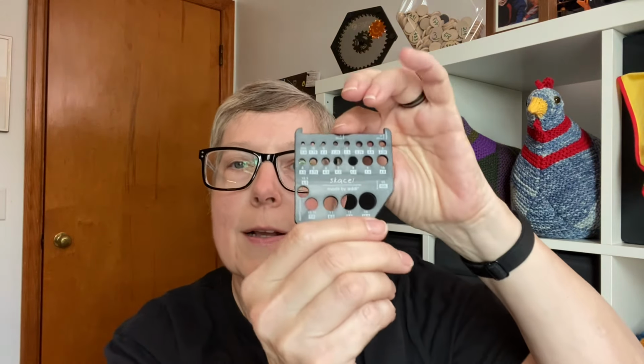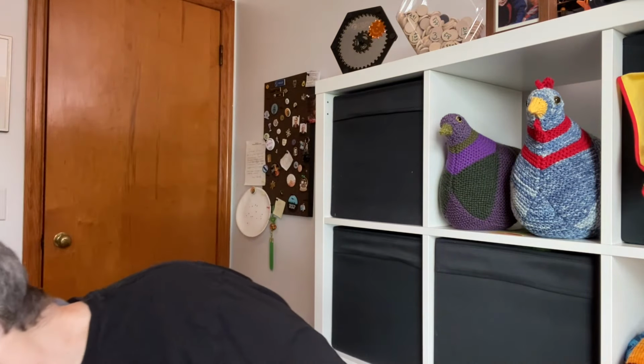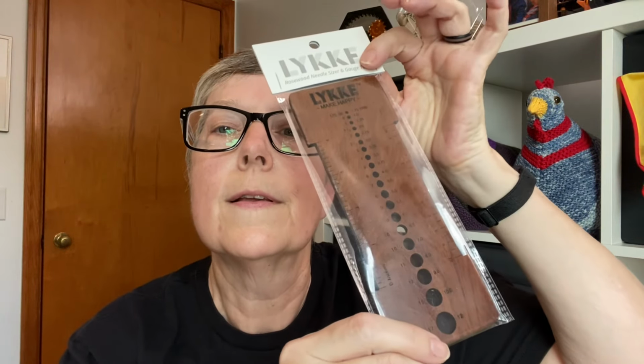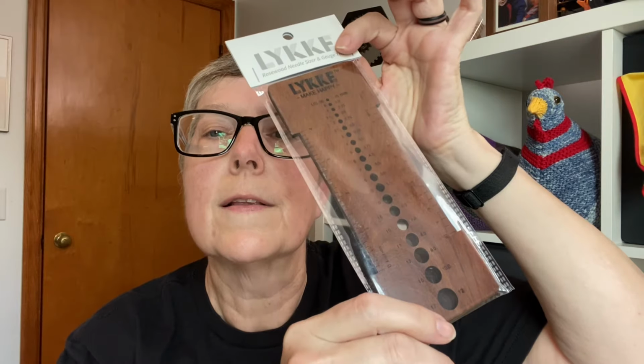And there's more. Let's see. There were 2 more items, and these will be no big surprise. There was a Skacel, if I'm saying that right, needle sizer, and a little thing for gauge. And there was also, I did not take this out of the package yet, and let's see if I can show it in a way that you can see it. It's a needle sizer, also a big fancy one with large 4-inch slots for doing gauge checks.